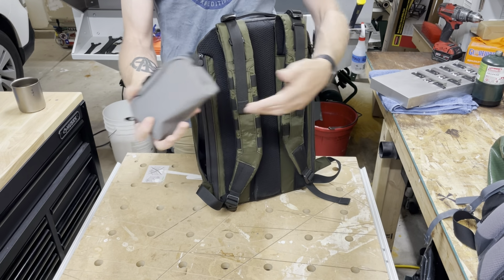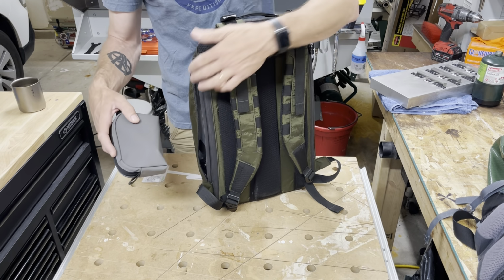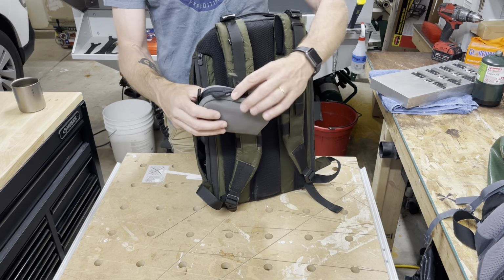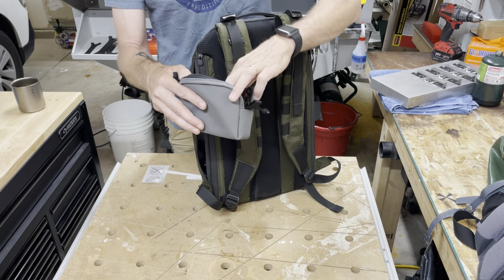So you're going to see that everything I have is, for the most part, as long as I can justify it, U.S. made and of the highest quality. That's a D-made. This is like their micro dop, and it's like a media bag. It has some cables in it.